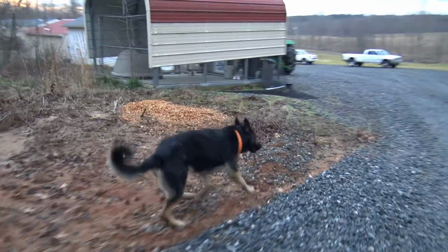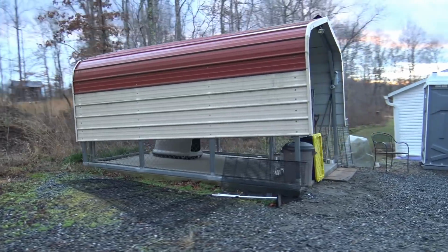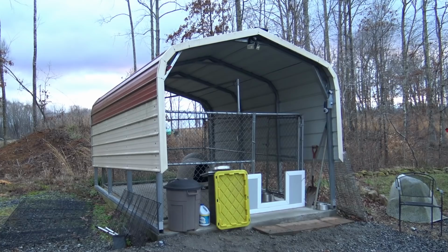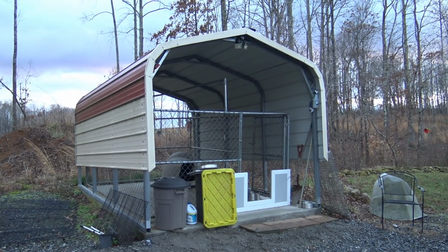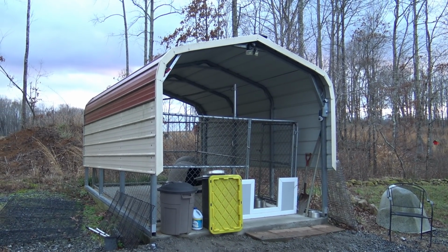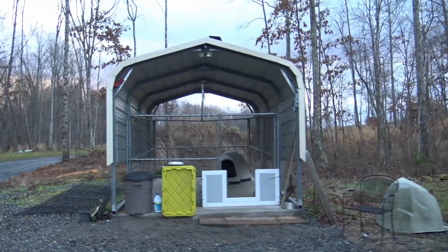All right, just for giggles, this is the doghouse, okay? So this is a smaller version of the first one I showed you. Basically, we set this up as a dog kennel so that the dogs would have plenty of cover. There's a minimum size option. In other words, we ordered the minimum size and they cut it down for us just to build our dog area. That's a nice doghouse.